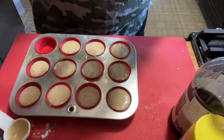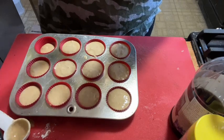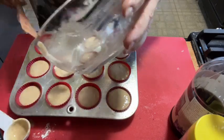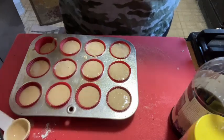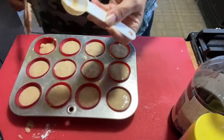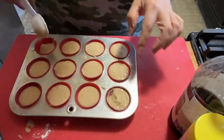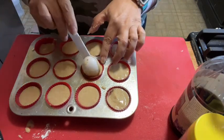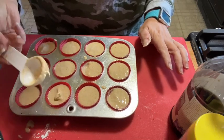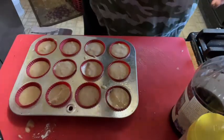Can I get a 12th one out of here? Let's see what we can do. We get a tester one out. This one will be done before the others. I'll scoop some batter out of the other ones, see if we can. There's always some batter in the spoon, so we'll grab that. It's not bad. Look, this one looks really full. And so does this one. See, you make it work. Look at that. I mean, you couldn't get any better than this. Ta-da! Love it. Look at that.